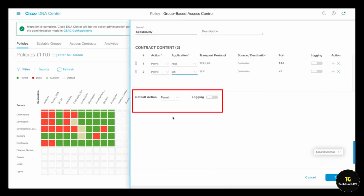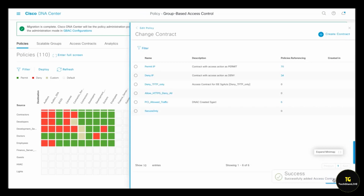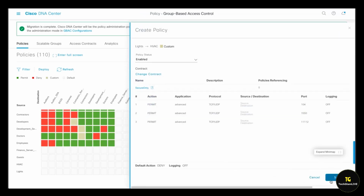And then I have my default action here. My default action is permit, but I want to change it to deny. So I am only going to allow HTTPS and SSH between my HVAC and my lights. And then I click save here. And then I can pick my new contract for this particular set of communications. Now, it's going to give me a little bit more detail there, and then I click Save.